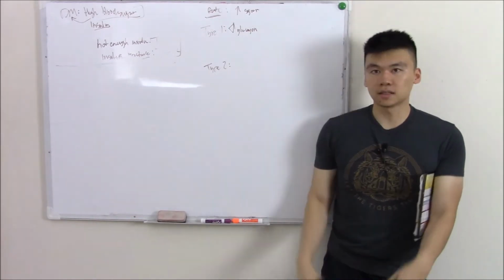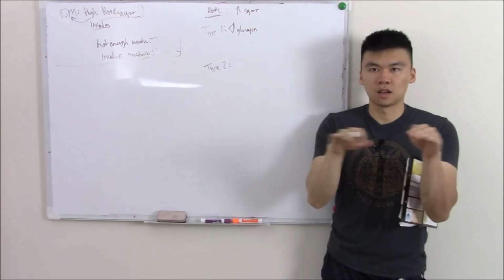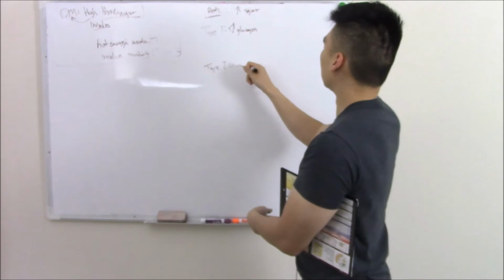Are you still making insulin? Yeah. So insulin's levels here. What does that do to your glucagon? Nothing. Your glucagon will be in normal levels. All right, so this will be normal glucagon.